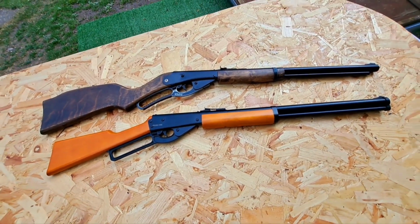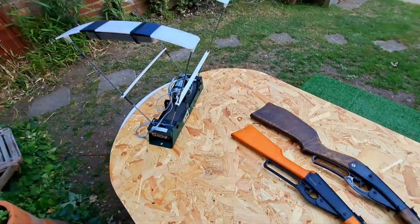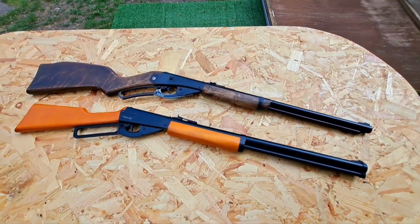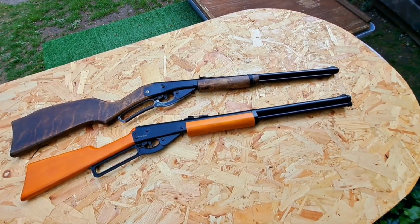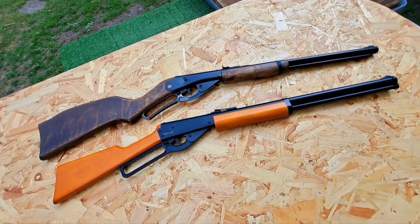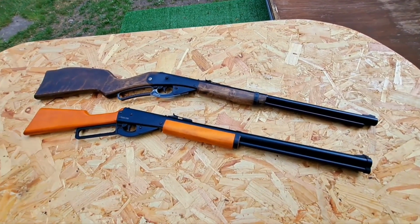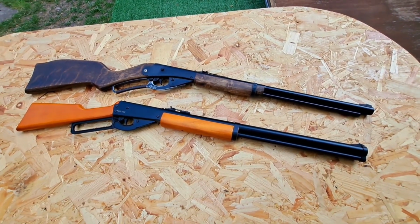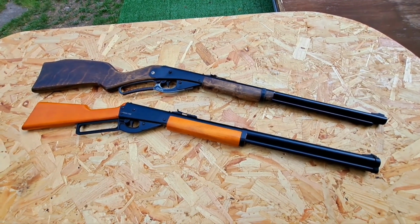Power wise, they both allegedly shoot 350 feet per second, but as you'll see in a minute, I'll run them through the chrony. There is a slight difference. One is more powerful than the other, and you might be surprised to learn which one is the more powerful, but there is a difference in triggers as well and lever cocking, and I'll explain after I've shot them what those differences are, but there's not a lot in it. The purists are going to love the Daisy Red Ryder. I've got my favourite. I'll tell you afterwards why that is the case, but there they are.